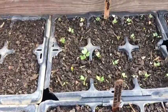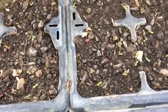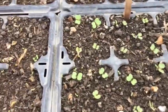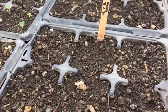Like, as I was saying last week, my Savoy cabbage is coming up. My beetroot, I can see that's coming up now. My broccoli, my purple is coming up. My kale, dwarf I think, is coming up. Swede is coming up. But obviously the onions are taking a little bit to come up. But they'll come up surely but surely.